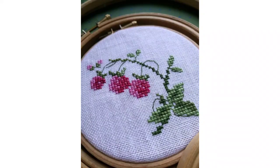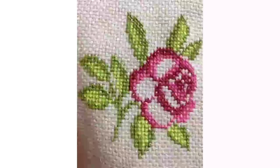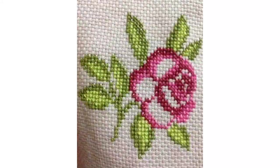Today we are exploring the world of crochet design ideas. From simple to intricate, we will showcase a variety of patterns to inspire your next project.